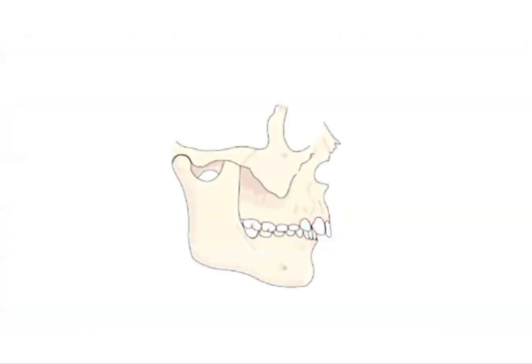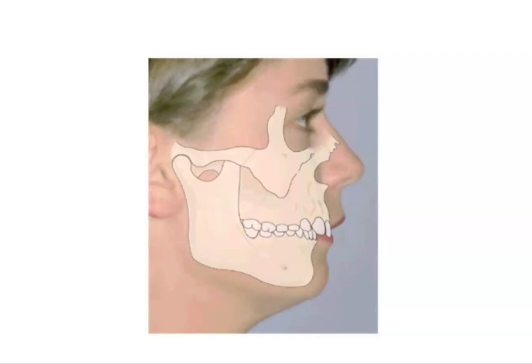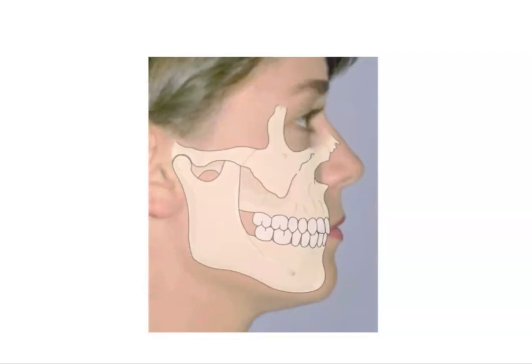Since unhealthy bites are often the result of improper jaw size, orthodontic problems may also be associated with facial appearance. Lower jaw forward, lower jaw back, upper jaw forward, upper jaw back, upper and lower teeth forward, upper and lower teeth back, upper jaw down.